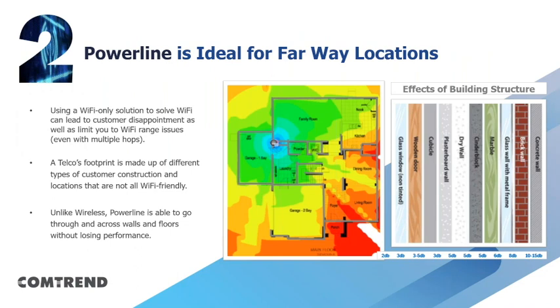Why Powerline is such a great solution for extending Wi-Fi and broadband throughout a house and through too-hard-to-reach locations: it really all has to do with solving wireless issues the best way possible. The best way to do that is via a hardwire extension of that broadband to a wireless device exactly where you need it.